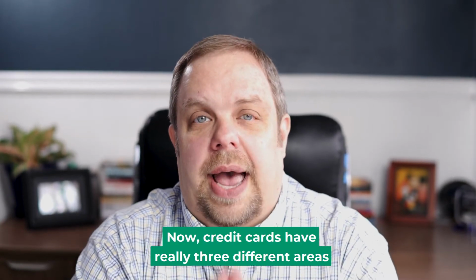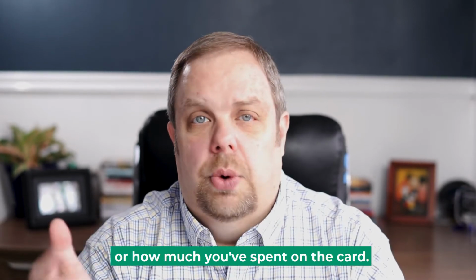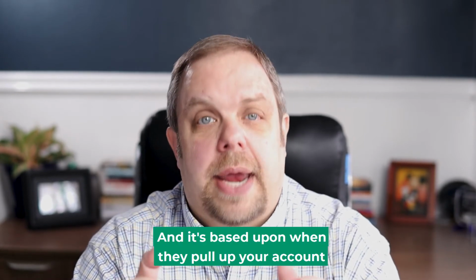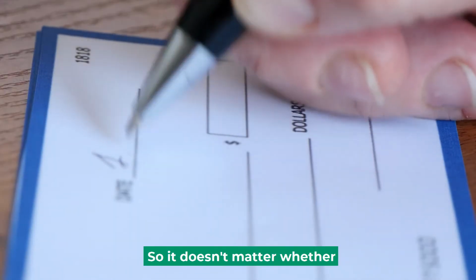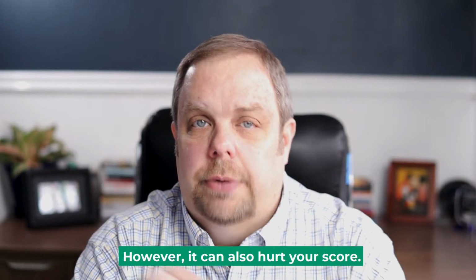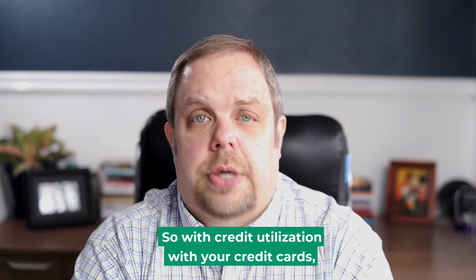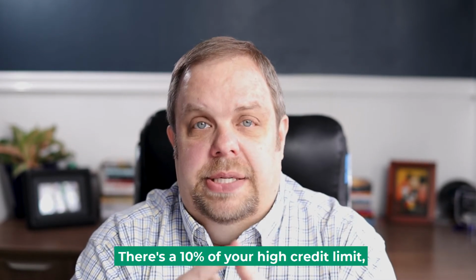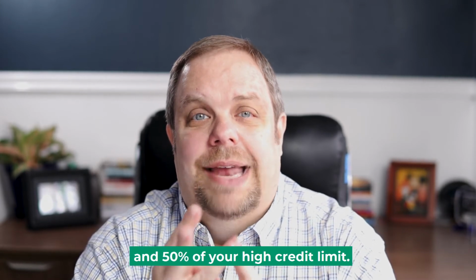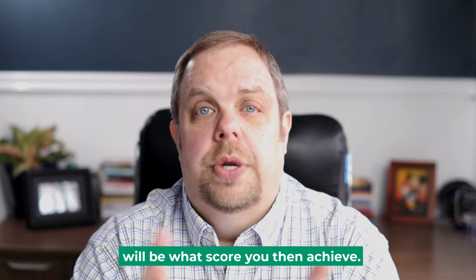Now, credit cards have really three different areas that they're looking at with your credit utilization, or how much you've spent on the card. And it's based upon when they pull your account and when they score. So it doesn't matter whether you pay it off on a monthly basis or not, that helps a better score. However, it can also hurt your score. So let me explain. With credit utilization with your credit cards, again, there's three areas. There's 10% of your high credit limit, 30% of your high credit limit, and 50% of your high credit limit. Based upon those three factors will be what score you then achieve.